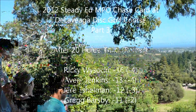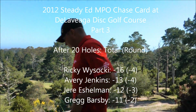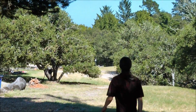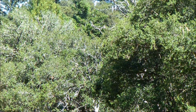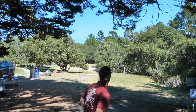So after 20 holes, Ricky's at minus 16, Avery's minus 13, Jerry's at minus 12, and Greg's at minus 11. And we're starting off here on hole 20, which is a 385-foot dogleg right. It's long. And Greg is throwing out a huge forehand right there, and that is a beautiful shot. I think he's about 15-20 short, real close.